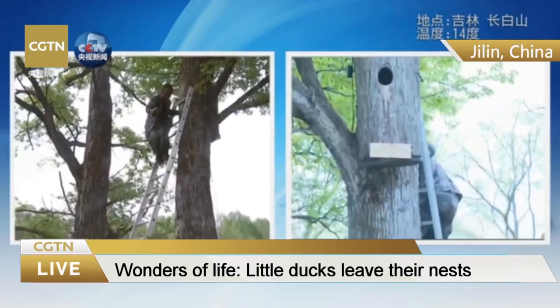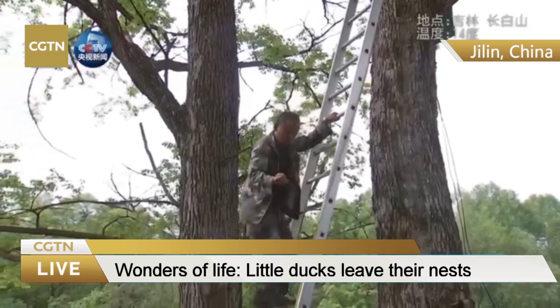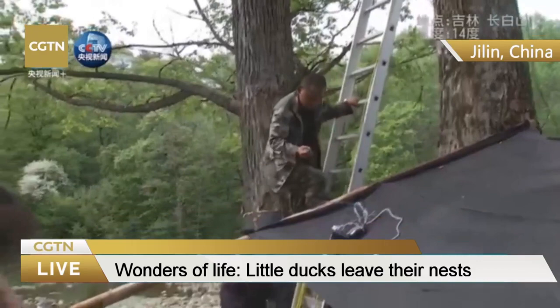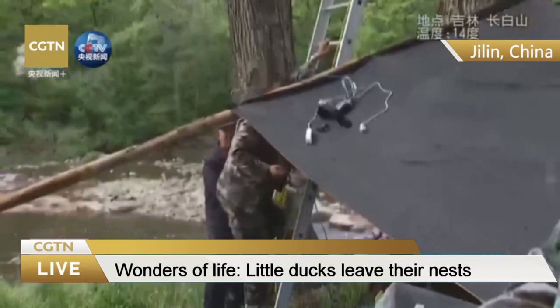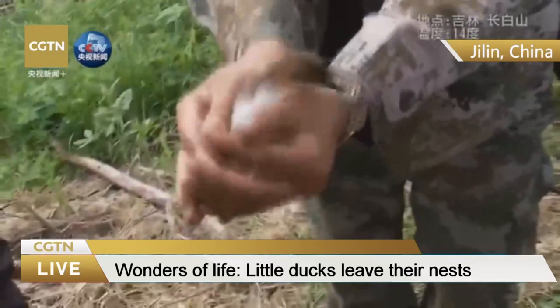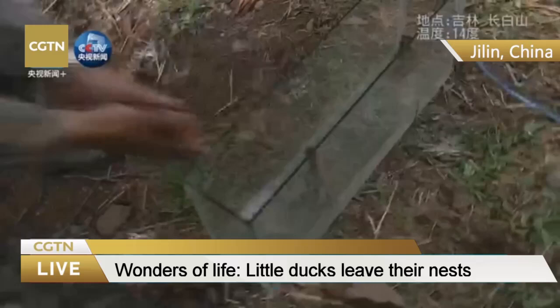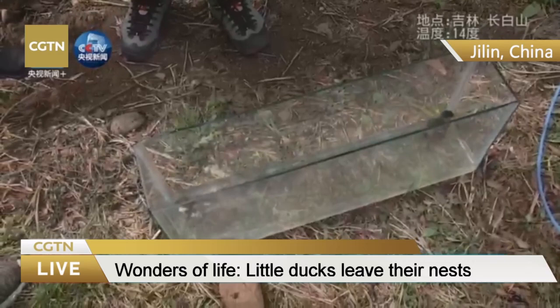Okay, the smallest bird is coming out. So we now know three Mandarin ducks prevented this smallest bird, but the mother merganser left these three Mandarin ducks. Let's approach it. It wasted so much energy. Let's put it into the water. It's totally different.